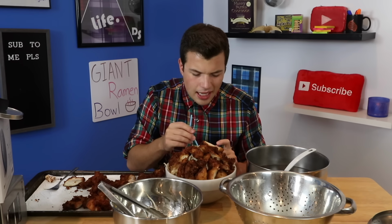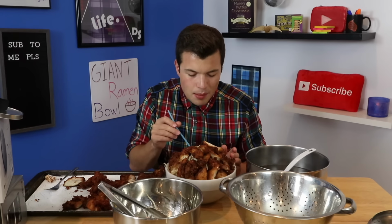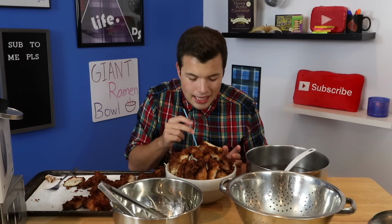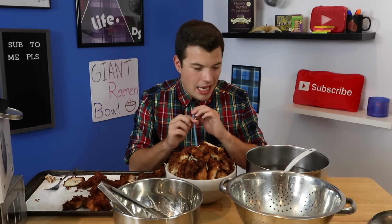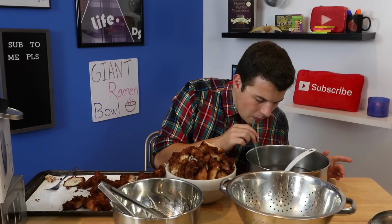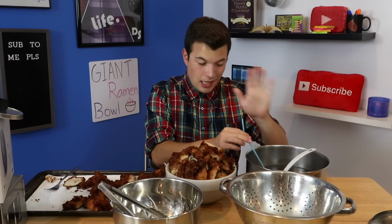Oh wow. I thought this was gonna be way too salty. It pretty much just tastes like hot chicken broth with like bean sprout flavoring. Mainly because that's what it is with some soy sauce. I want to taste some of this though, because I feel like, I don't know. Slightly hotter.